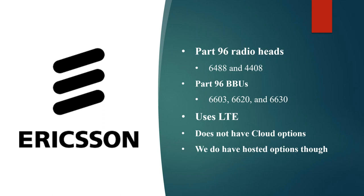So they have two radio heads that are Part 96 certified, and that's going to be their 6488 and 4408. And then they have three baseband units that are Part 96 certified to be eNodeBs, and that's going to be your 6303, 6620, and 6630. Ericsson is LTE, so this is interchangeable with any CPEs out there. We'll start testing the Ericsson network to see exactly what fits perfectly and where. They do not have a cloud option, but they do have plenty of hosted options to make it seem like a cloud. They also have local network management for you to consider too.